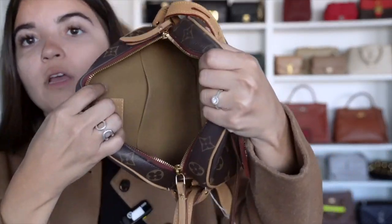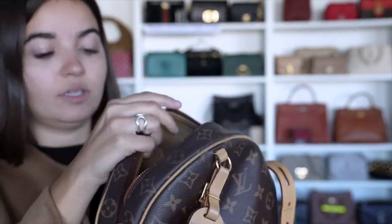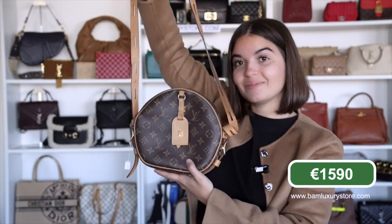I love this bag. And you have the zipper, so you can open and close the bag. There is a secure way, I would say. Inside is very good. Some trace of wear, but almost nothing. And the price is very good. It's 1,590 euro. When you know the price of these babies in retail, this is a good price.